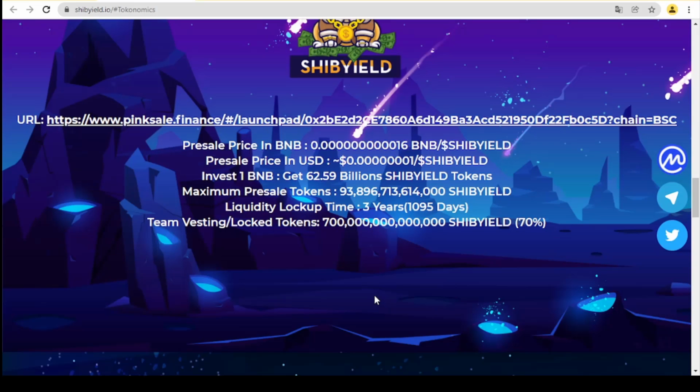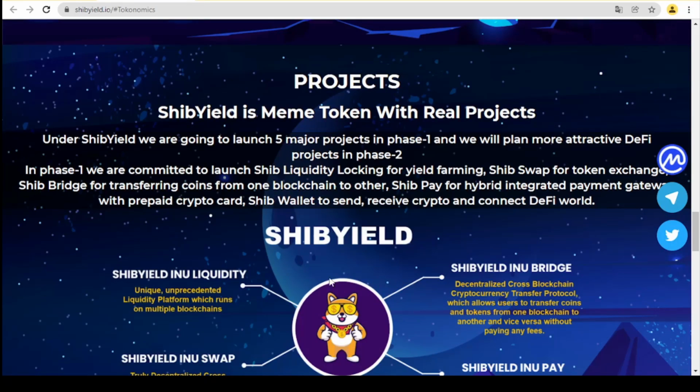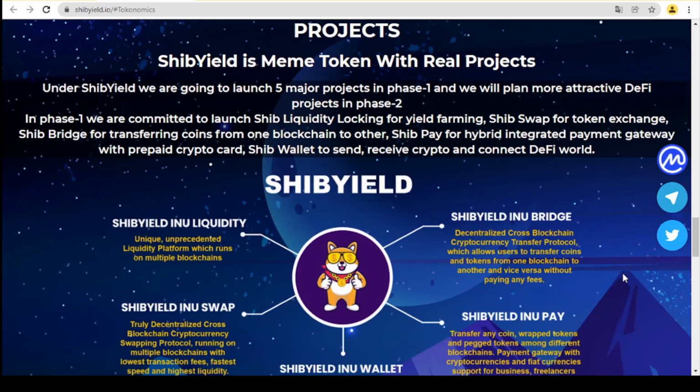And you have to know that Shibyield is a meme token with a real project, and they are going to launch 5 major projects in phase one, and they plan more attractive DeFi projects in phase two. In phase one, they are committed to launch Shibi liquidity locking for yield farming, ShibSwap for token exchange, ShibBridge for transferring coins from one blockchain to another, ShibPay for a hybrid integrated payment gateway with prepaid crypto card, and Shib wallet to send, receive crypto and connect to the DeFi world.